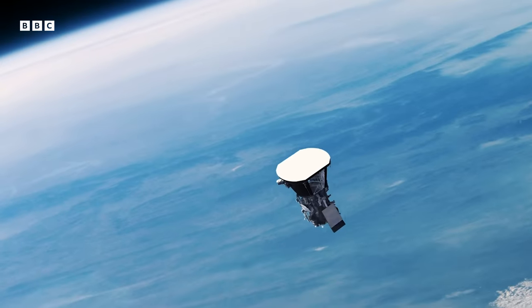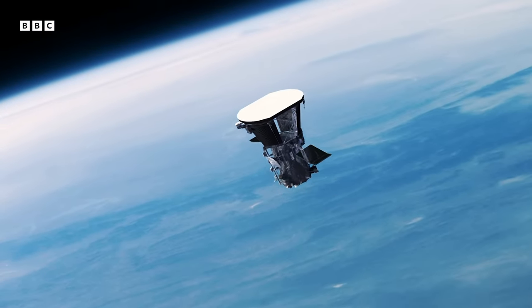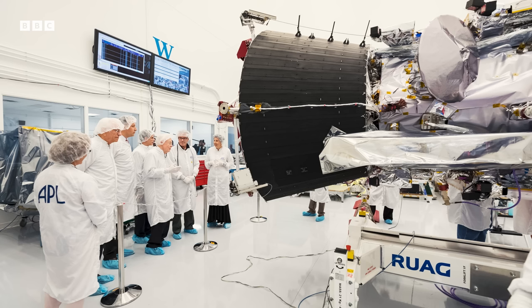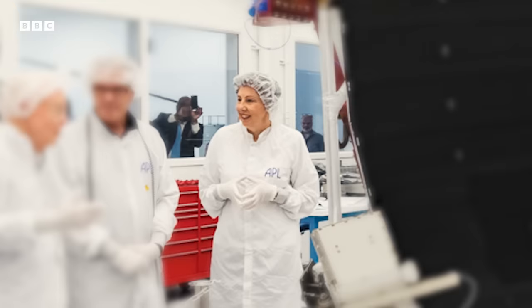That's where Parker Solar Probe comes in, NASA's first ever mission to touch the sun. It's a voyage of discovery. It's a groundbreaking mission. It is steeped in history. This is Nicola Fox, the director of heliophysics at NASA.